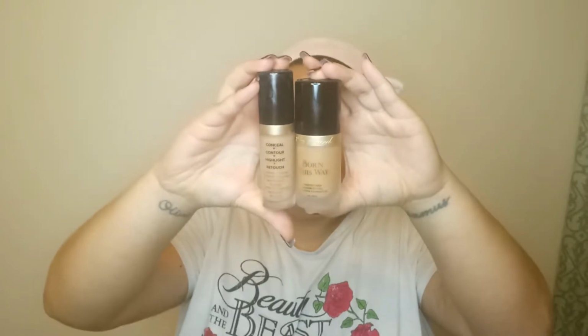Why am I so out of breath when I talk? So yeah, this is the Born This Way foundation, which I'm sure you've seen because it's everywhere. And this is the concealer. Look at the size of that.